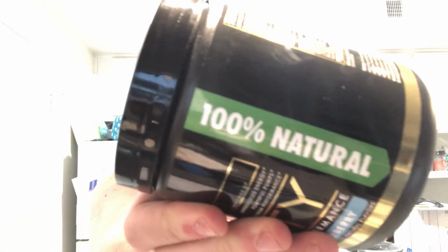The flavor is blue raspberry. Now this is going to be a 100% natural product, as you guys saw on the front. What can I say? I really did enjoy the product. It felt good. The flavor was a little bit more tart, like I said, on the first half. So I could feel it more. I could taste it more.